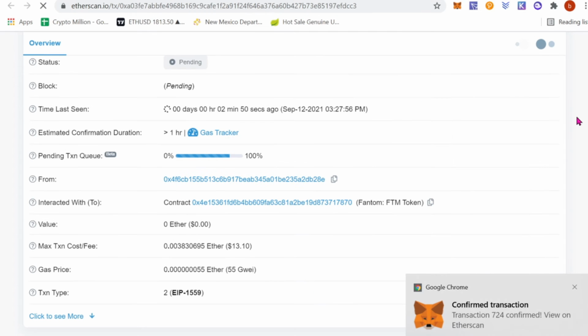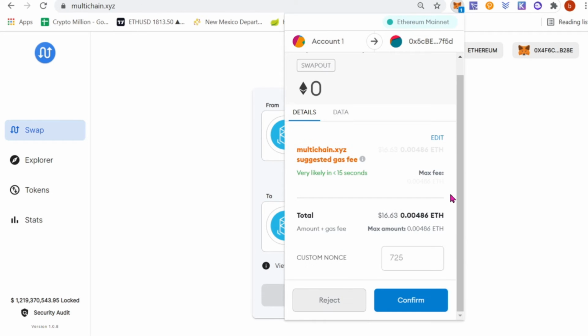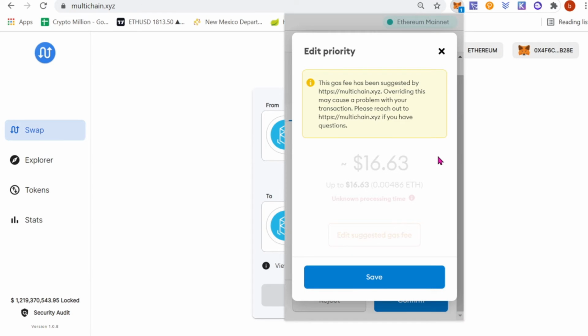There we go, that one's been confirmed. And now after confirming that in our wallet, we need to go ahead and make one more transaction. Again, I'm going to edit the fees.